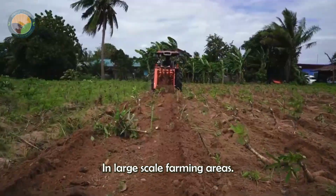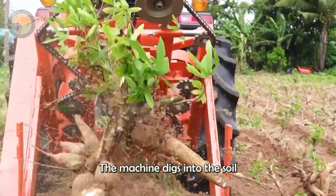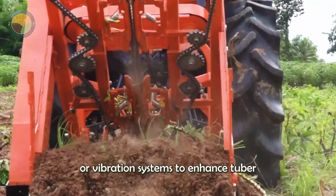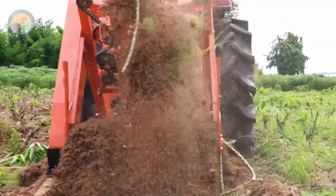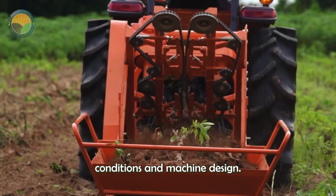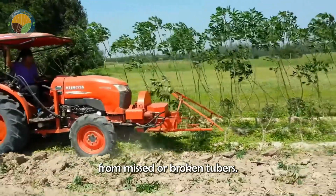In large-scale farming areas, farmers use cassava diggers to improve harvesting efficiency. The machine digs into the soil and lifts cassava tubers to the surface, allowing for quick collection with minimal damage. Some models feature plow blades or vibration systems to enhance tuber separation. Harvesting efficiency ranges from 0.2 to 0.6 hectares per hour, depending on tuber depth, soil conditions, and machine design. Compared to manual harvesting, using machinery saves time and reduces losses from missed or broken tubers.